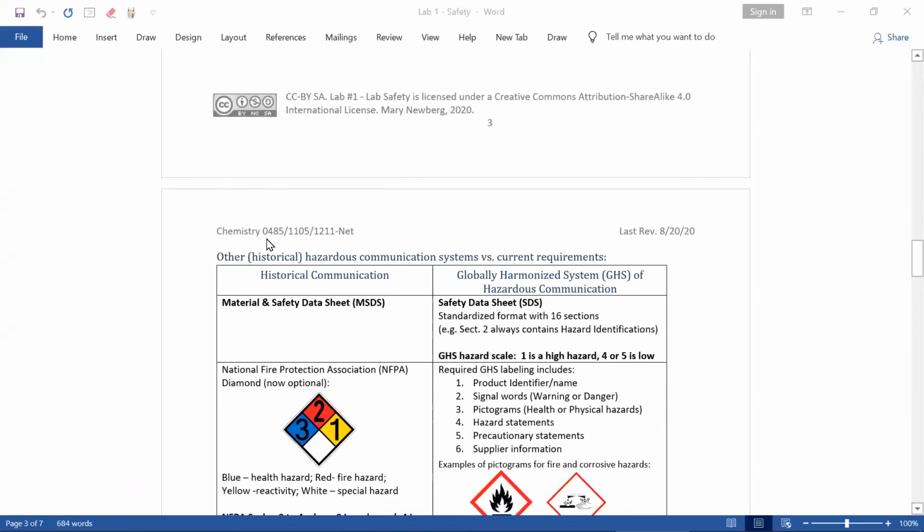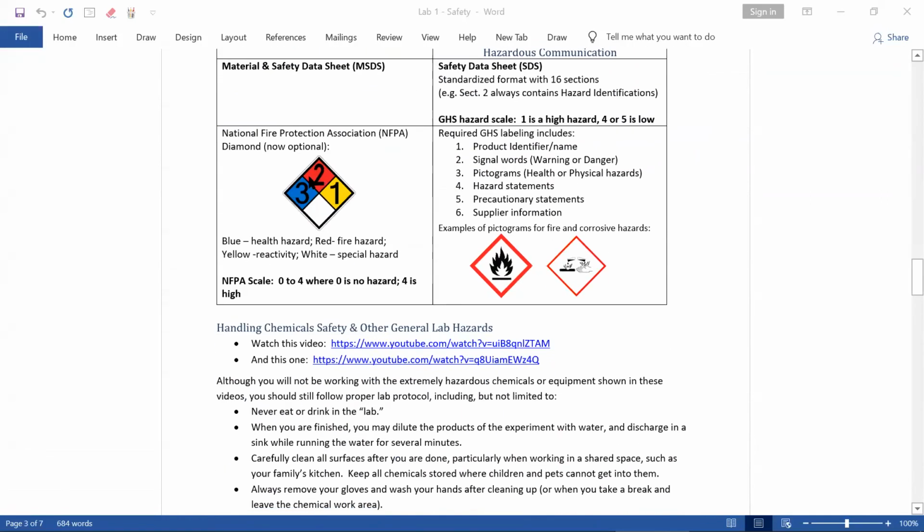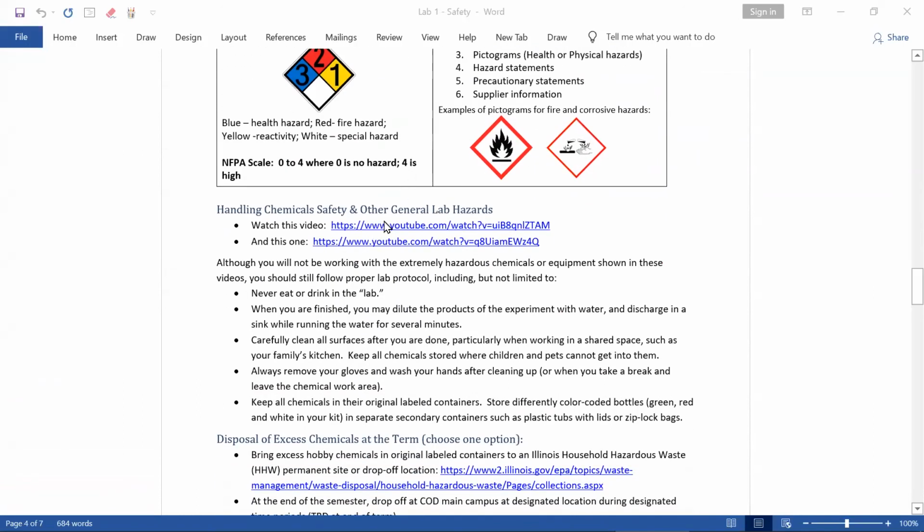Now, every chemical has what's known as the Material Safety Data Sheet, MSDS. And they have certain symbols here, the NFPA. And you should learn these symbols. And there's a good video to watch this right here.